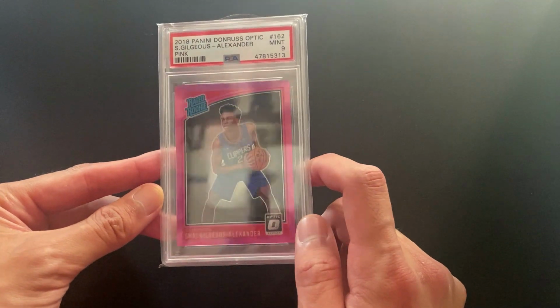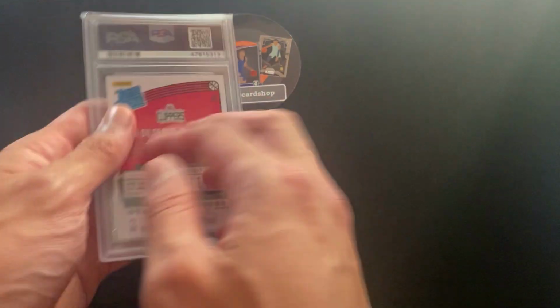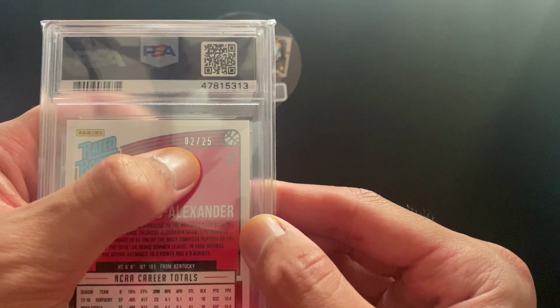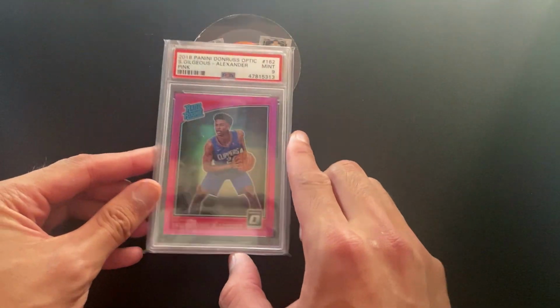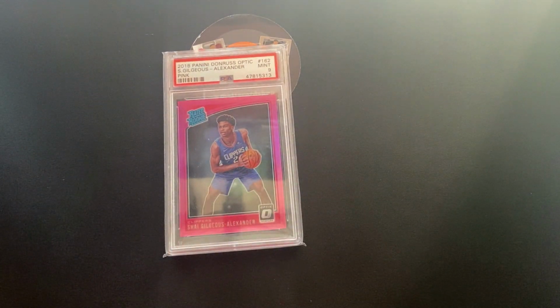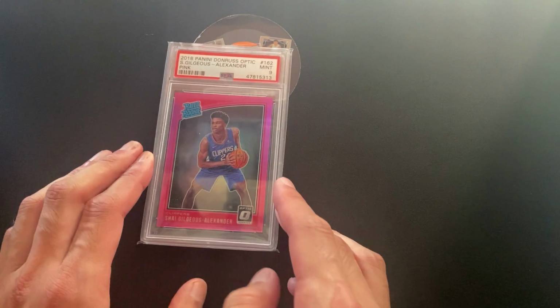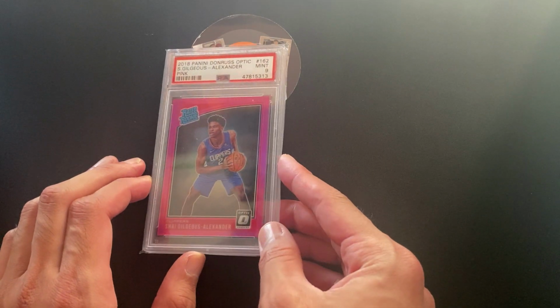Shai Gilgeous-Alexander, numbered to 25, PSA 9, and actually jersey numbered 2 of 25, so really happy with SGA long term. I know he's out injured right now, but I really like the way he's been playing for OKC as a solo star. This cost me $750 Aussie, but yeah, super stoked with SGA right now.